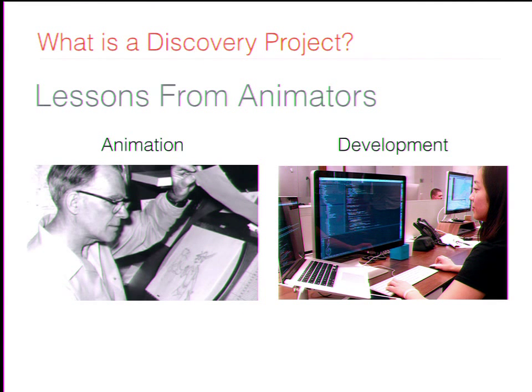All right, so we need to do some planning. And one thing that I absolutely love to do is to take lessons from other industries. Let's face it, we're a relatively young form of media. I mean, we've matured a lot in recent years. We've been around for a while now. But in the grand scheme of the world, web is still pretty young, and there are folks that have been doing things a lot longer than we have.